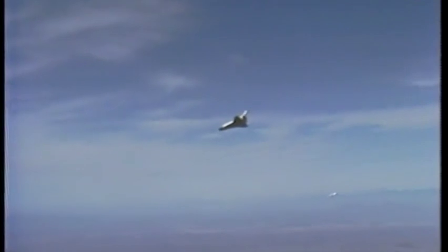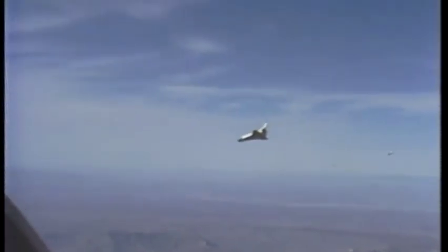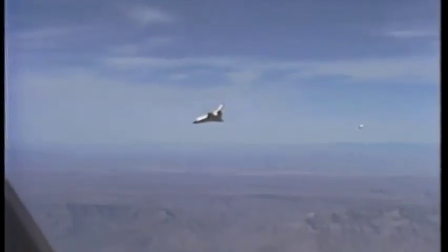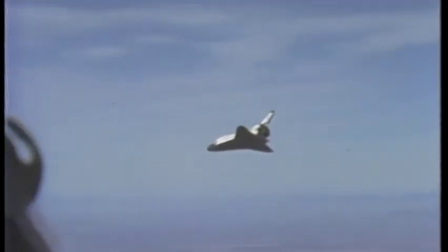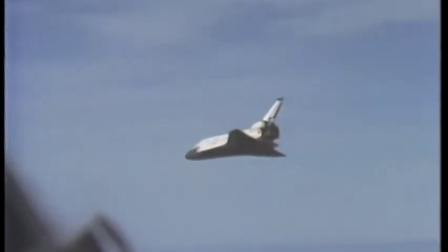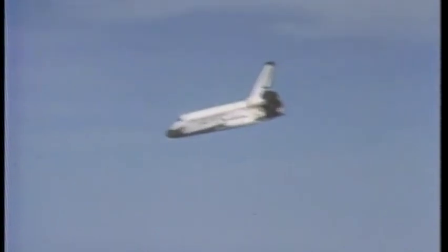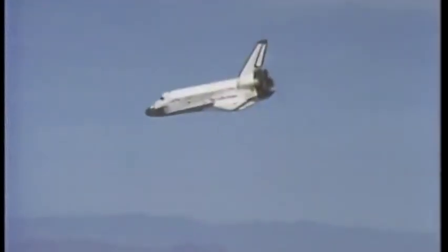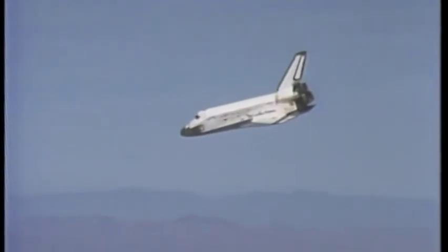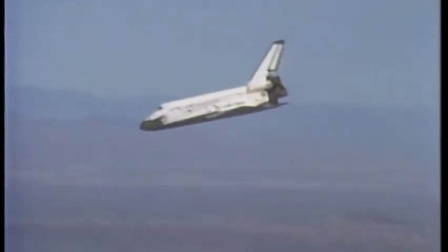Out of 15,000 feet. Copy, Houston. Airspeed 275. Go for auto to intercept glide slope. Go for auto at 12,000 feet. Okay, we're on auto, Houston. Columbia now in autoland. Out of 10,000 feet at 288.